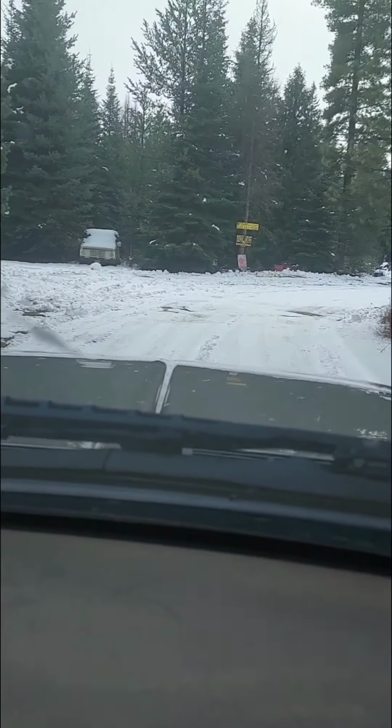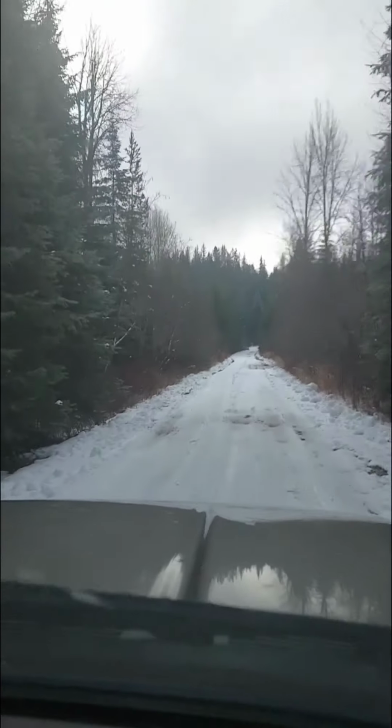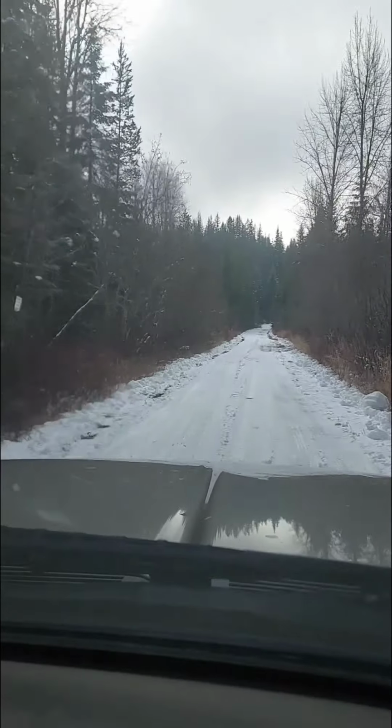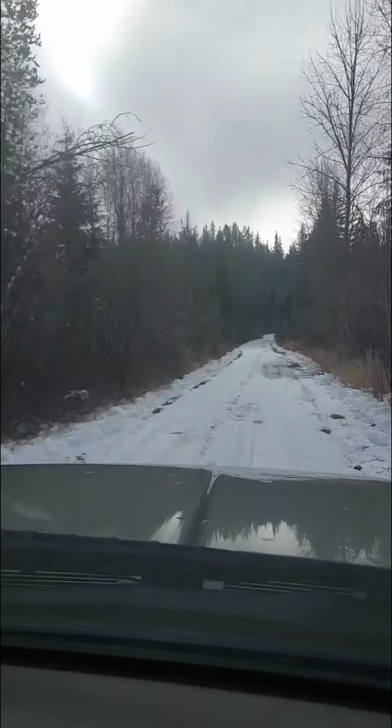Some neighbors with some very serious opinions. Last little stretch of private road before we round the corner to the cabin.